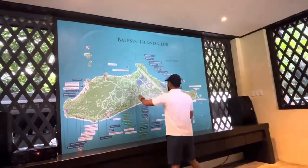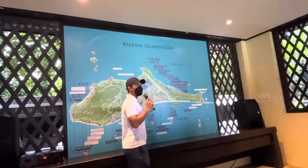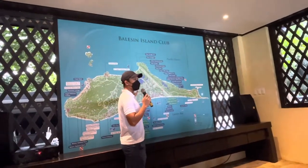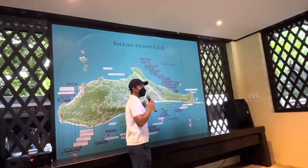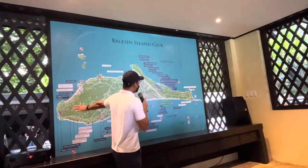And then we have the Balesin Sports Center for all the indoor activities naman. So yung gym natin, basketball, tennis, badminton. So nandiyan po lahat. We also have the Balesin Spa if you're planning to have your massage. Okay, so that's basically the whole island of Balesin.